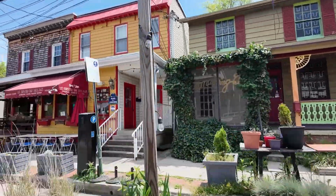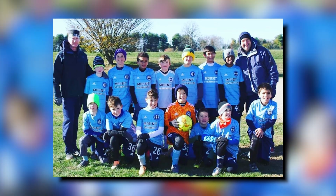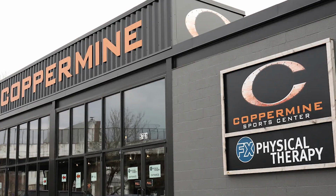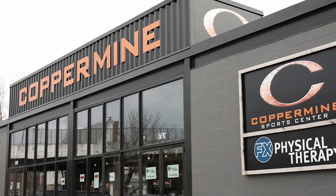The neighborhood is home to 2 of the Cooper's Mine facilities. So if your child plays soccer, or my favorite, lacrosse, or even attends summer camp, you might find yourself at one of the many facilities in and around the city for practices and games.